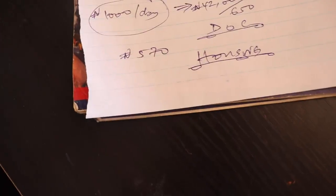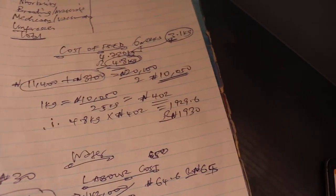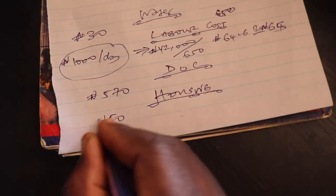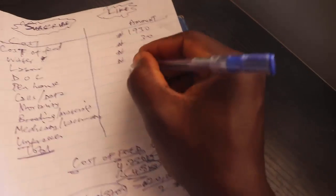But in a worst case scenario, depending on the number of birds, you'll be raising different batches of birds here before the year runs out. So the worst case scenario is each of the birds paying 50 naira per stay. So over here we'll put the 50 naira.